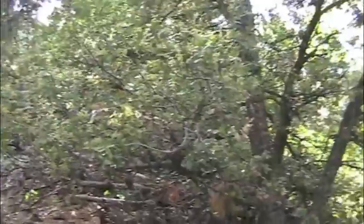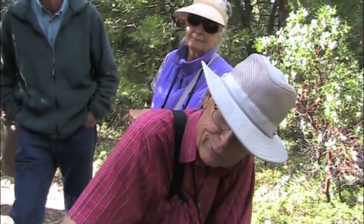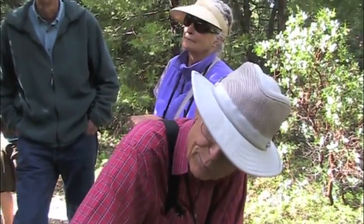We have an evergreen oak in California that I assume is of recent origin, relatively, and that's huckleberry oak. It's a derivative of the chaparral. And that is the highest oak in the Sierra in terms of reaching altitude. Vaccinifolia. We'll see it tomorrow.